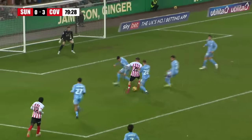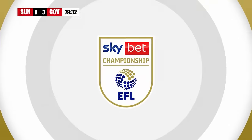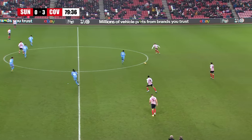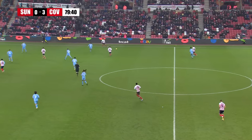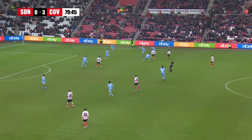See it back now. Look, three shirts around him. And then, though, I think 28 plays the ball, doesn't he? Just Eccles. Toes it away from him, Eccles, yep. Still over 10 minutes plus stoppage time to play in this game.